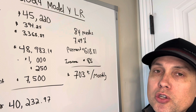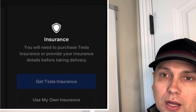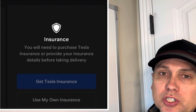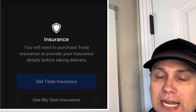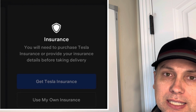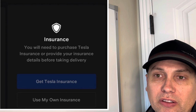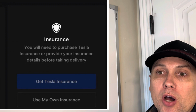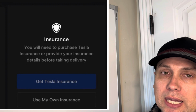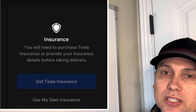As far as insurance goes, you can add Tesla insurance. The Tesla insurance was more expensive than my own personal policy that I had, but you can add the Tesla insurance initially. Let's say you buy the car and you're going to take delivery the next day, and you need to get it added to your policy. You can't pick that car up unless the car is added to your policy. The VIN number is on the ID card, and you upload the ID card. So if you don't have time to do that, it's on the weekend and your insurance agent can't help you with that, what you can do is add it to your Tesla insurance.